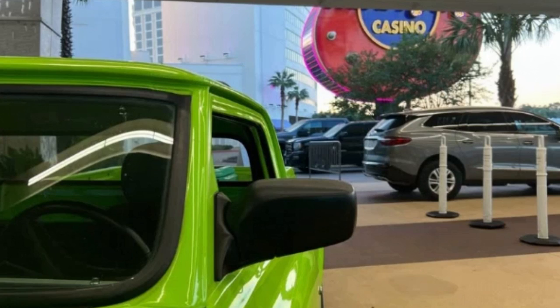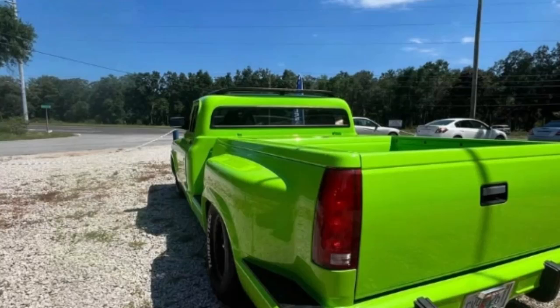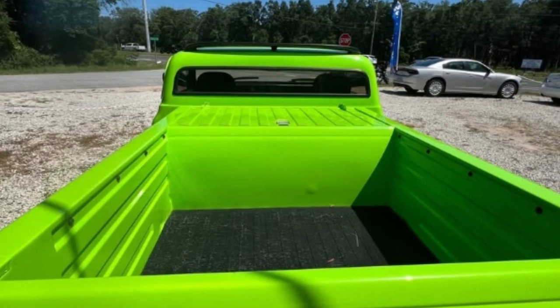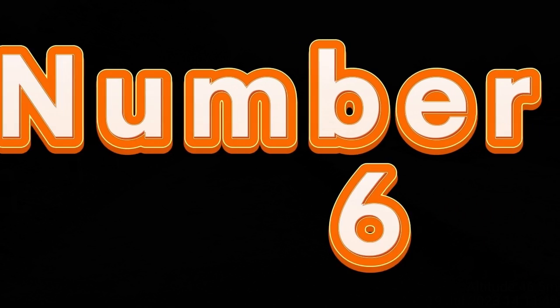The truck is designed for comfortable cruising. The seller states that it needs nothing and is ready to be driven anywhere. Trade offers may be considered. Located in Navarre, Florida. Number 6.